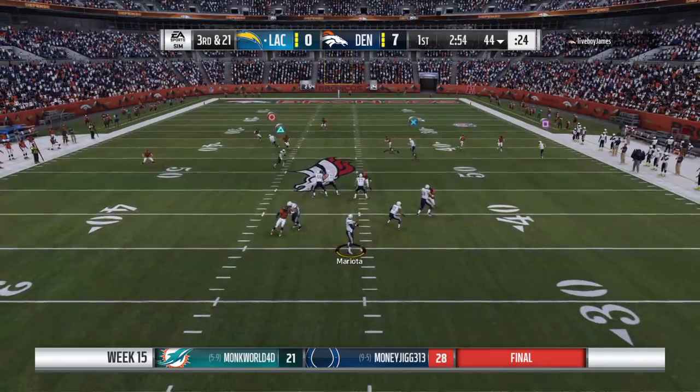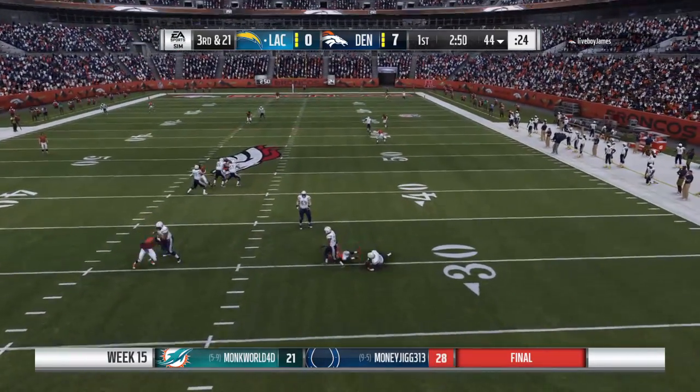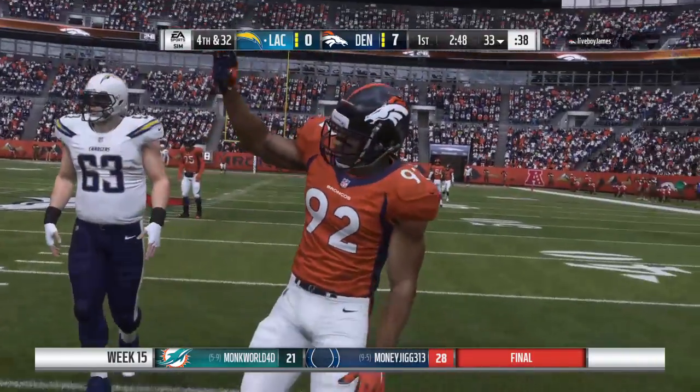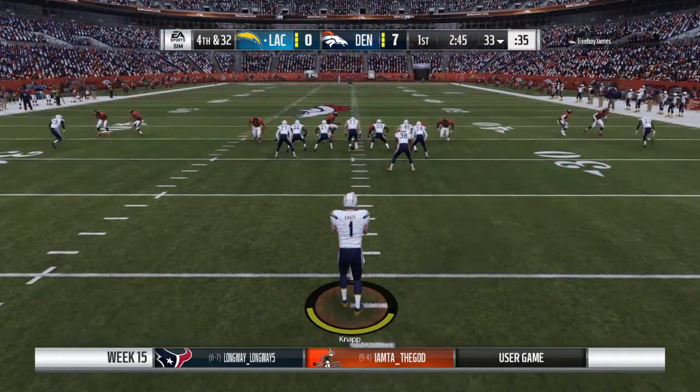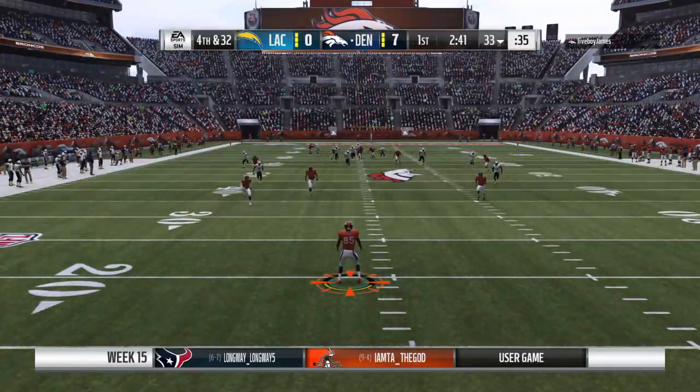Third and long here for Mariota. Escaping the pressure, and he's going to go down again. Brandon, what I remember most about playing with guys who knew how to rush the passer, they would just tell you, just cover people for me, just long enough for me to get there. And that's exactly what happened on that play.